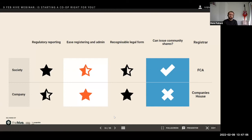So that can be a bit of a challenge for cooperatives, and something that we are continually lobbying for, to try and make it a level playing field. The society model, as we've just discussed, has withdrawable share capital, which the company doesn't.